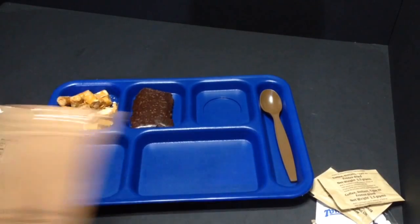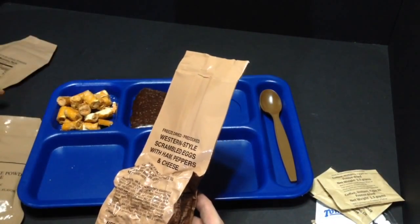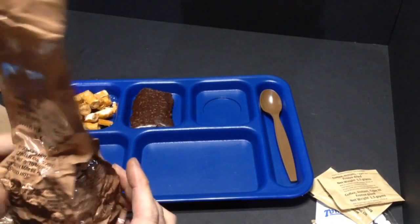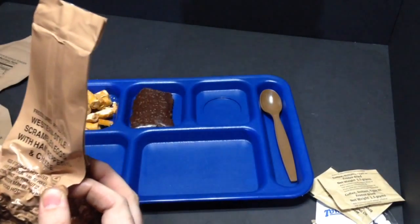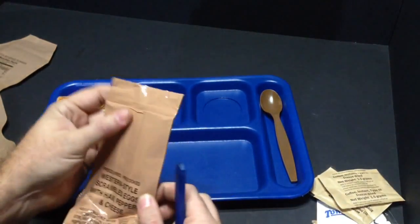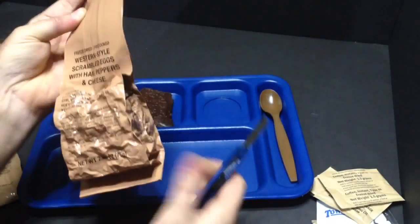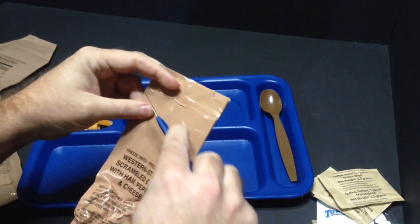Holy crap. All right, let's go ahead and get some hot water going first for this. 8 ounces of water. So let's go ahead while the water's heating up and cut the eggs open and see what this is all about. And it's freeze dried and vacuum sealed pretty tight.